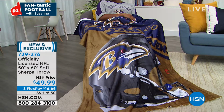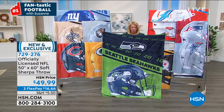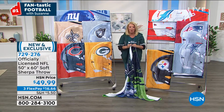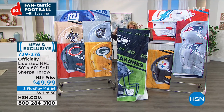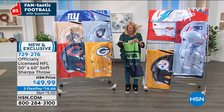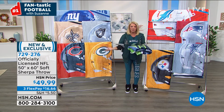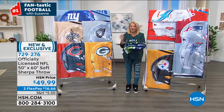And I love the size of this one too. Sometimes we'll do really mammoth throws and they're almost overwhelming. Like they're not easy to throw and just toss over the back of the couch. Or if you're like me, I take all of our NFL throws and I put them in a basket beside where we are in the living room because we use throws all the time. But I like this too. It's great for a car.